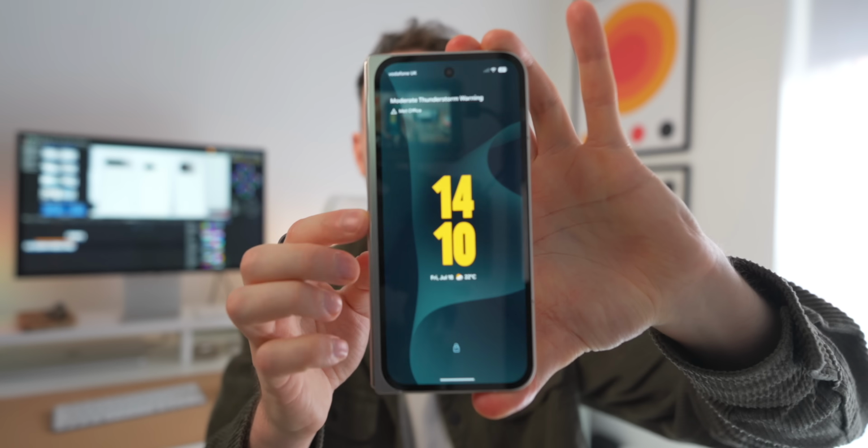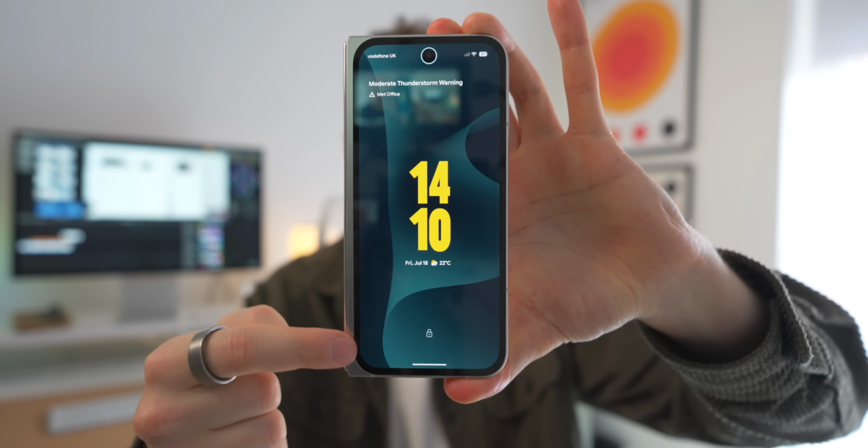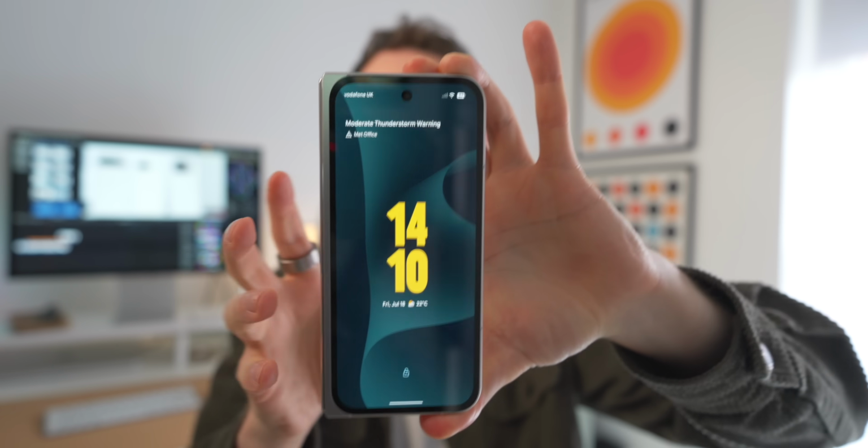Now look at this, you can see that it eats so much into the screen. Like, I kind of forget about it until I notice it, and then when I notice it I kind of can't unnotice it.